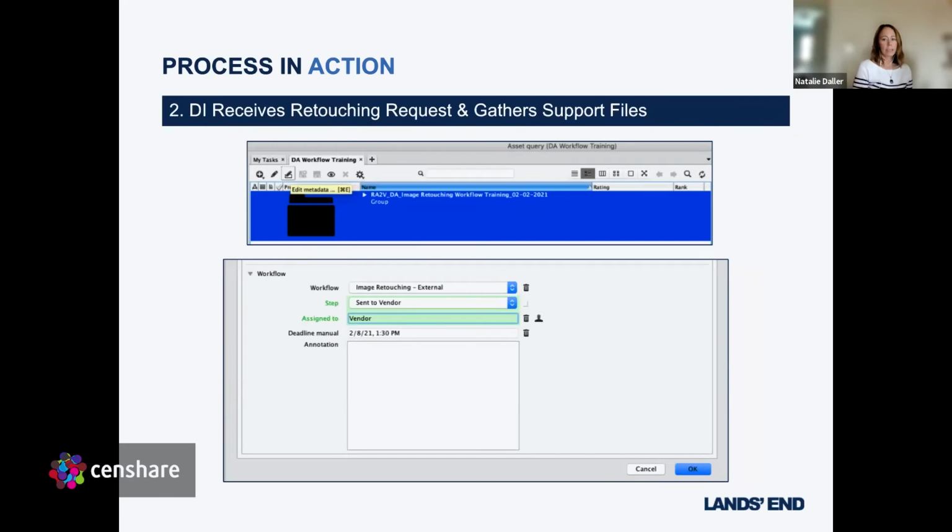Our DI team, or our digital imaging team, will receive an auto email generated by SendShare, but they also have a saved search to use as a task area within SendShare, or queue as we like to call it. And when they get these retouching tasks, they go in and collate all of the images from the spreads within SendShare. If variants are needed, they make those within SendShare. If they're not, if it's minor retouching, we just overwrite the images. But they collect all of these images.